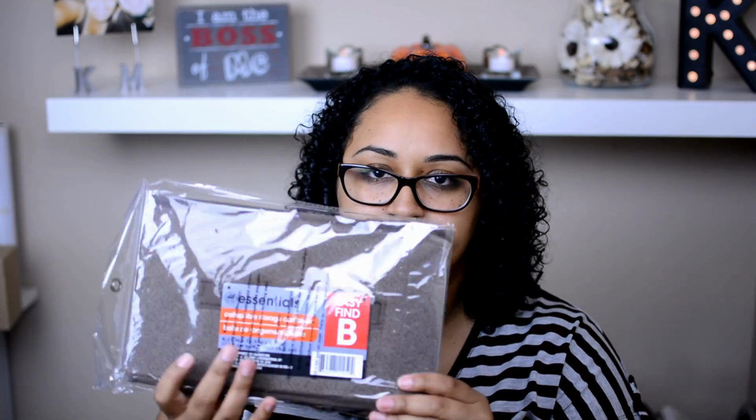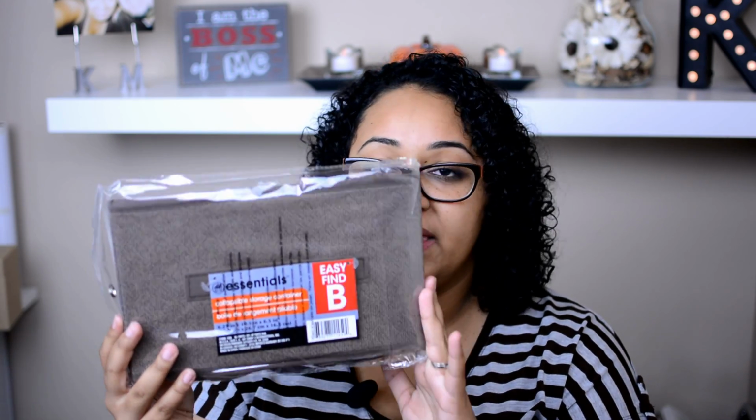So the first thing that I picked up, which I've hauled before, I've shown it to you in a previous haul video, but there are these little collapsible storage containers. They're great. They have all different sizes, and then when you end up putting it together, it does look like this. It has a handle on this side, and it's a nice size. Like I said, they do have different sizes.